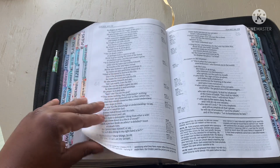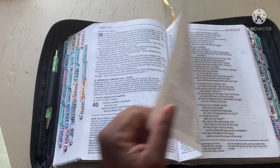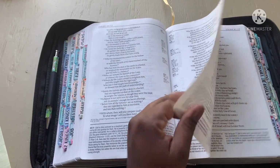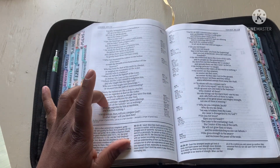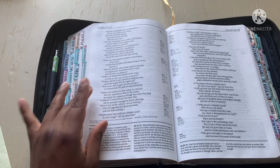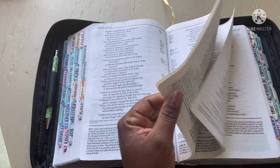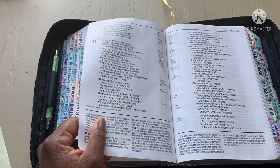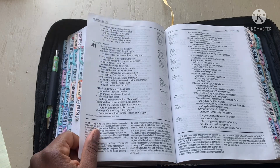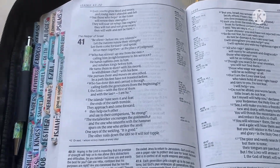All right, so Isaiah 40:31. Got something in here. Or maybe not. I don't know. It looks like it was. Maybe it was already in there. All right, distracted, sorry. All right, 40:31. Ah, the last verse. All right, let's zoom in here.